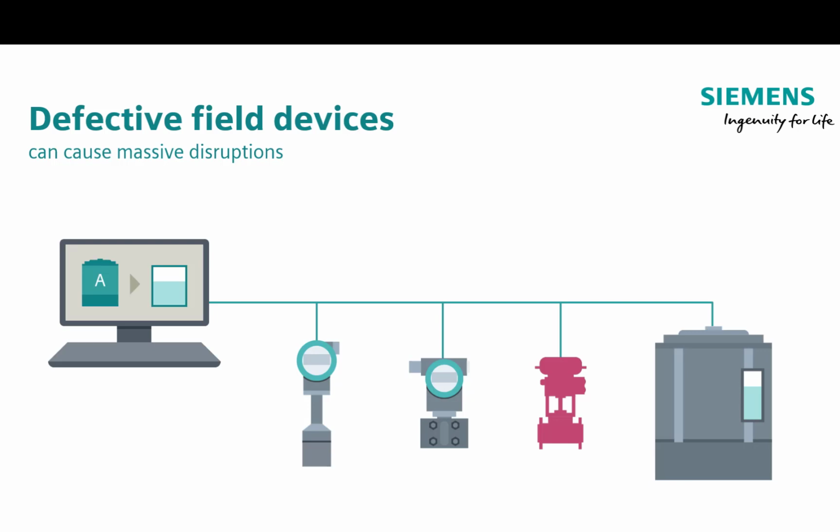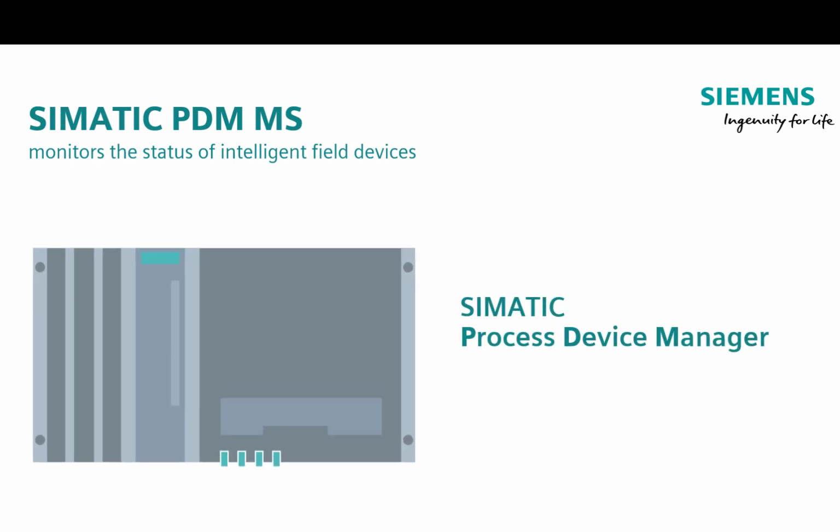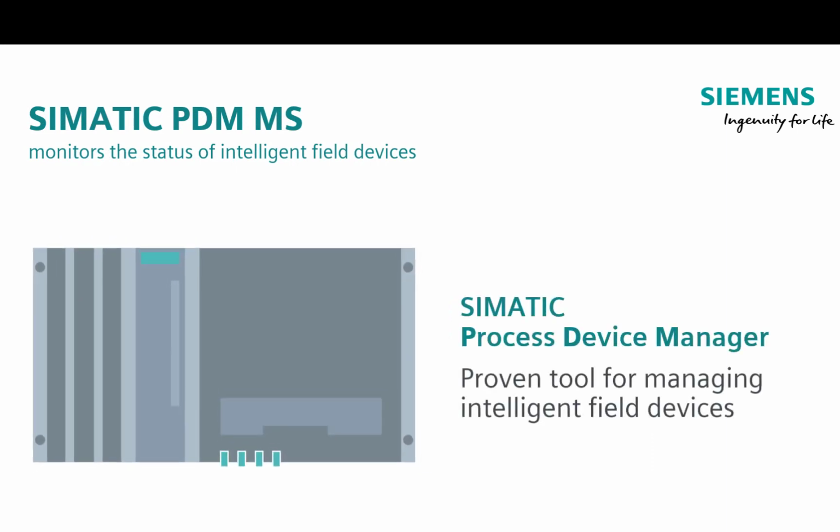So what we need is something that can sit on the same network. And this is where SIMATIC Process Device Manager, and in this case, Maintenance Station, comes into play. It's a PC at the moment. There is a new version coming out that's going to be a VM.